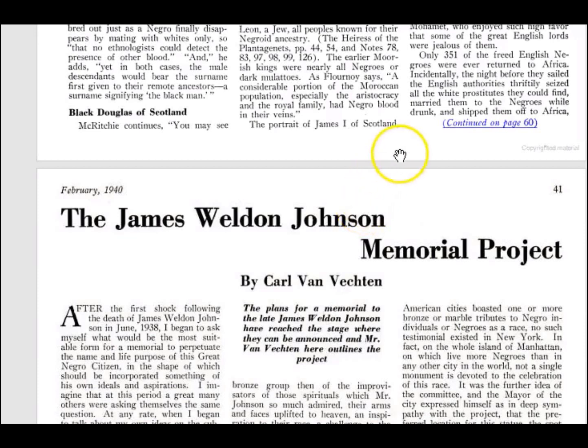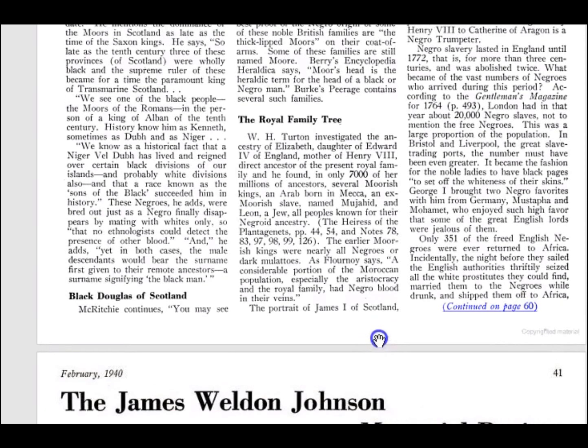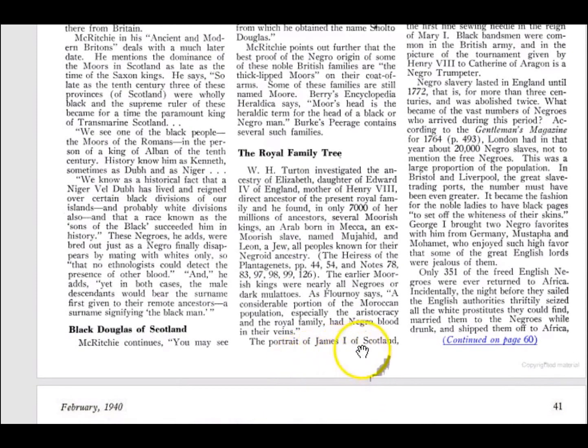So this is information that's dealing with the Stuart dynasty. More specifically, right now, this article in the magazine known as The Crisis, dated February 1940. I want to touch on the paragraph known as the Royal Family Tree, and go into King James I here, which is talked about in this paragraph. Looks like right here, the portrait of James I of Scotland.